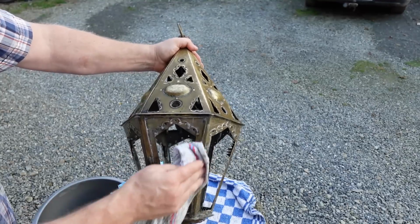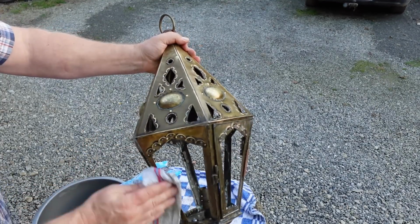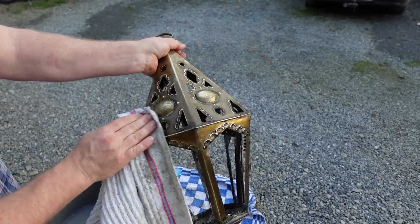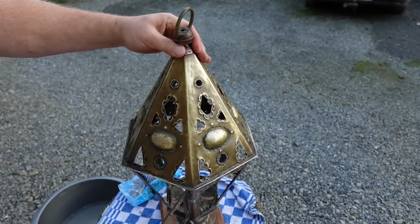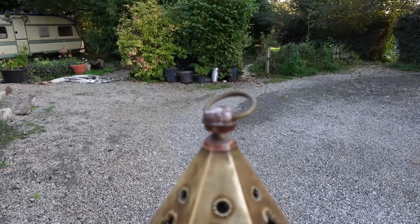Fantastic. You know, it's not ancient. It's probably about 100 years old, thereabouts. It's been converted to electricity. Probably a candle originally, and would have probably come from Morocco, looking at it. That kind of vibe going on.